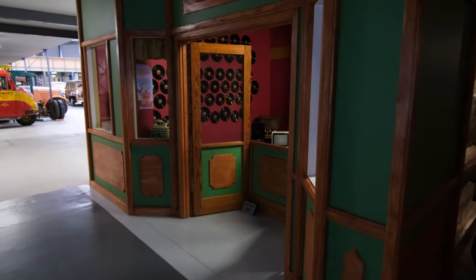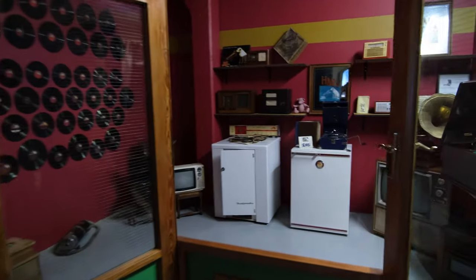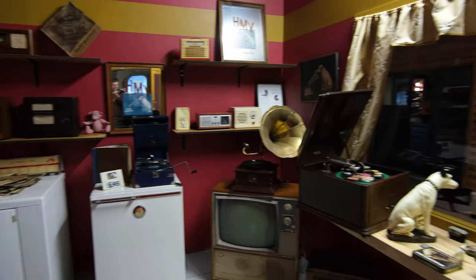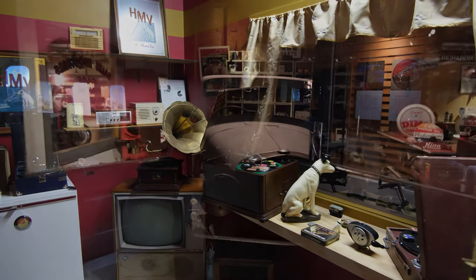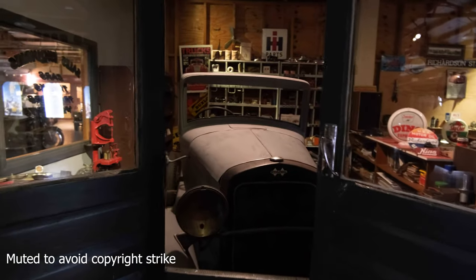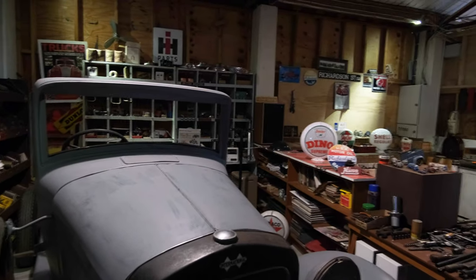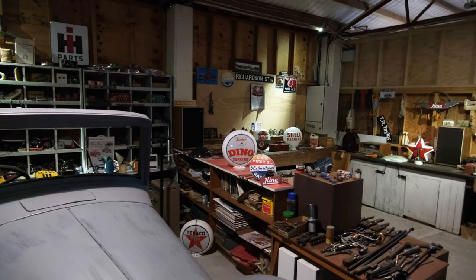Walking around, you find little themed rooms, like this one here. It's like a New Zealand appliance store almost. It's just fridges and washing machines and TVs, and the one just opposite it is like a miniature workshop, a hot rod being done up. Not too sure, I think it's possibly a Ford, could be wrong, don't shoot me for that.